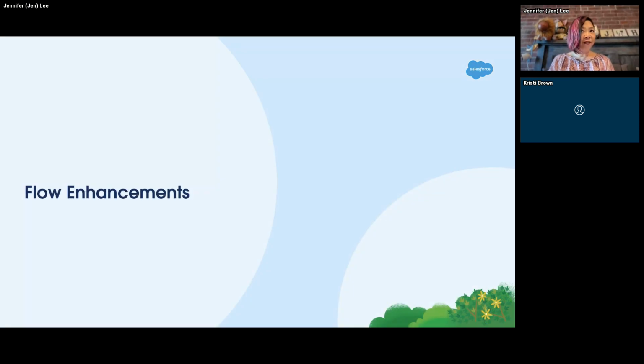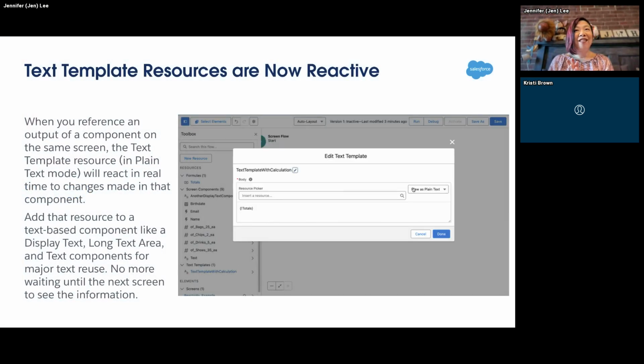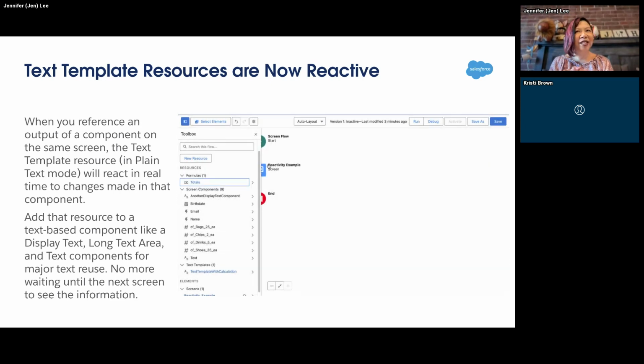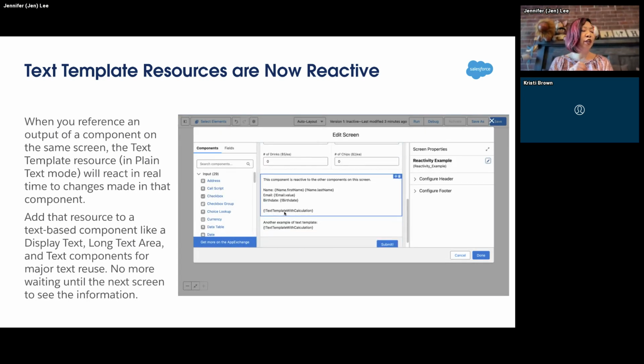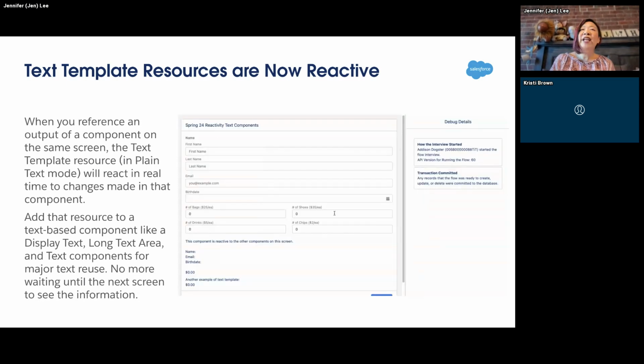Okay, and now, of course, because I love Flow so much, I have to cover Flow enhancements. So I love reactivity and screen flows. It is definitely a game changer. Now, text template resources are now reactive. If you use them in your screen flows, note that you have to use them in the plain text mode in order for it to be reactive. And then you could use those text templates over and over again in your display text or long text area or text components for major reuse versus pasting or typing in the text individually into those specific text components.